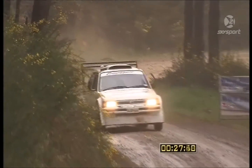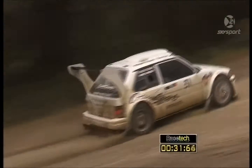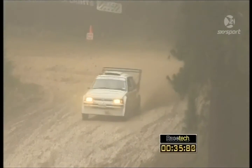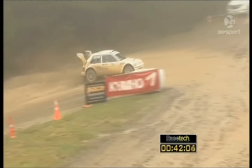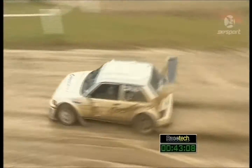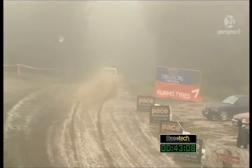Well, we see the stage time coming up as you go to the split. And it's all important in making this point absolutely on the money, isn't it, guys? Yeah, he's got a nice clean line coming there into the hairpin. And there we go. Split of 43.08. He's got good drive out of the hairpin. It's two-wheel drive, but the engine's in the middle of the car for good traction.